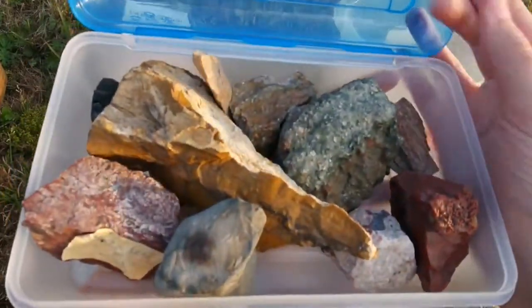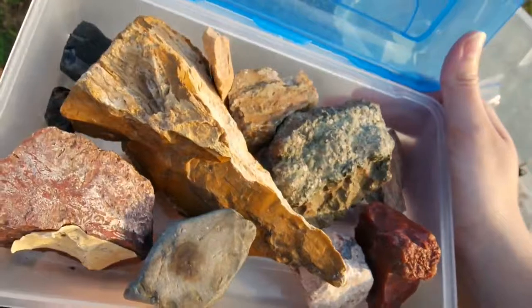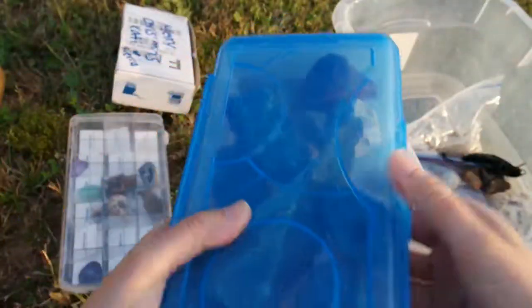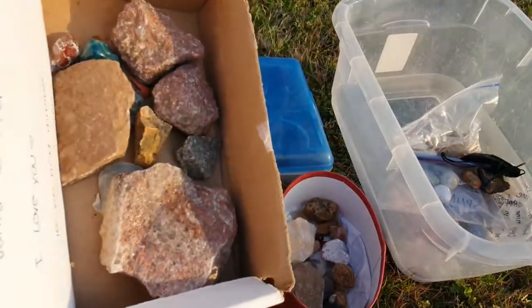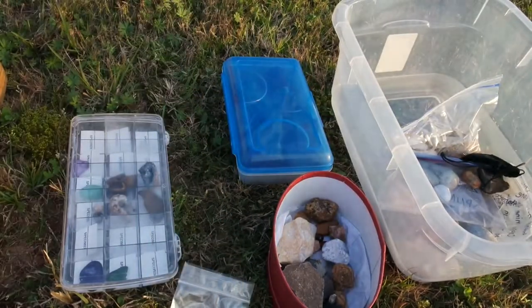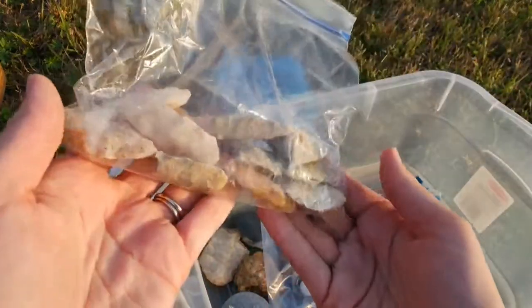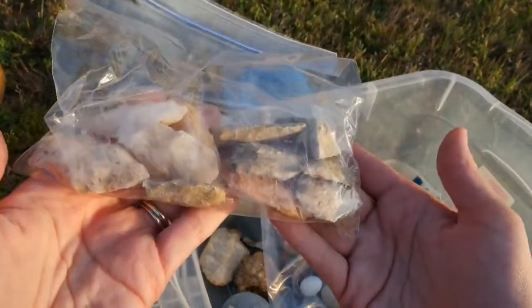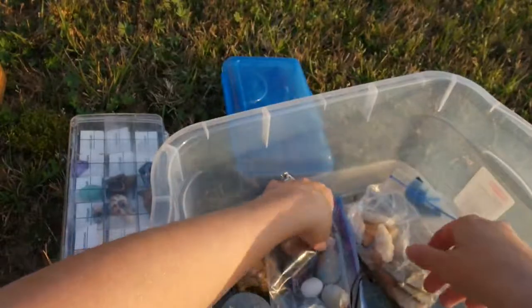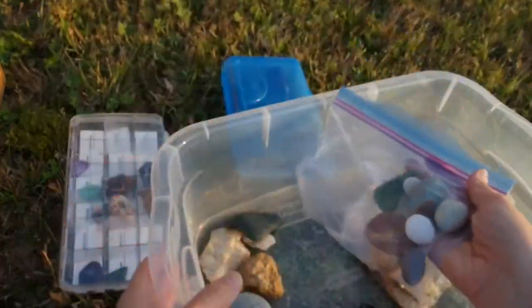I have some rocks that were given to me. I believe they were found by my dad or bought at a yard sale. These are some rocks given to me by my cousin who lives in Spain. Here are some various arrowheads found by my dad, I believe. And just a few other stones from my travels.